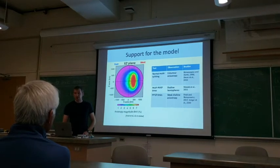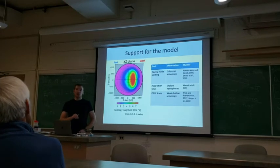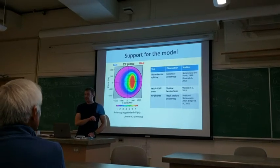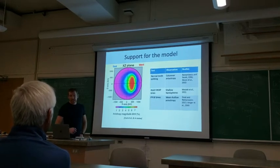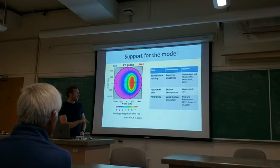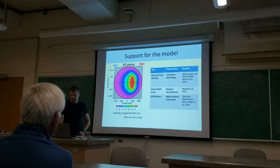But back to our preferred model. This fits PKP data well, but also quantitatively explains all the other observations of the inner core that I mentioned at the very start of the talk. Our model fits normal mode observations of columnar anisotropy. It fits PKiKP data of shallow hemispheres, and also fits P'P' data, which is the reflective phase, which shows weaker shallow hemispheres than deeper hemispheres.